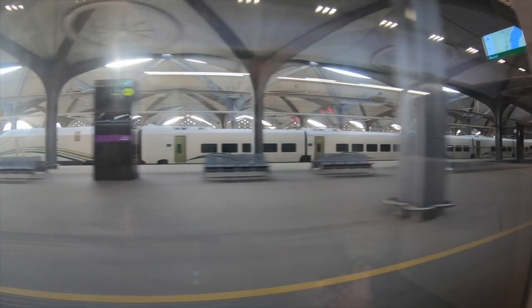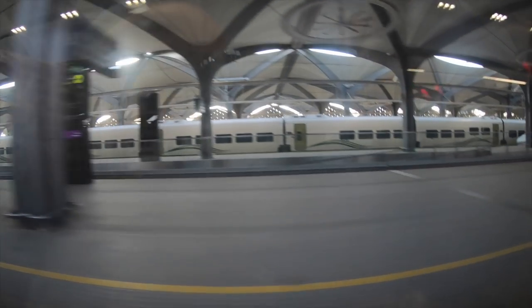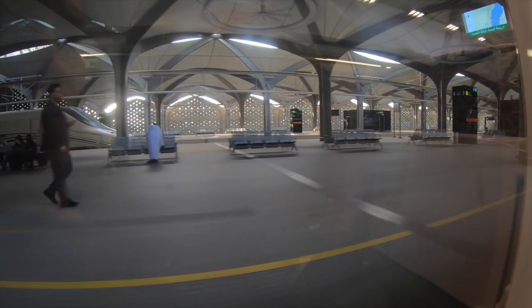Stop at King Abdullah Economic City. That's the one stop between Mecca and Medina. Other than that, we're going straight through. The design of this train station seems to be very similar. I think they use the same architect and the same design style, which is very nice, very modern. And as you can see behind me, the architecture is done in such a way that there's not too much sun coming through, which keeps the station cool.